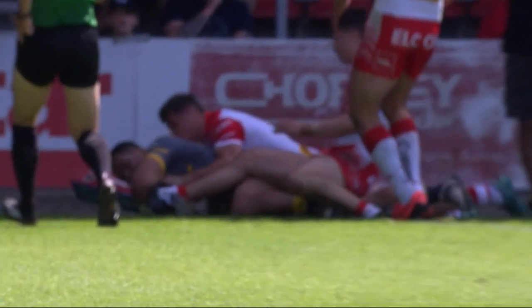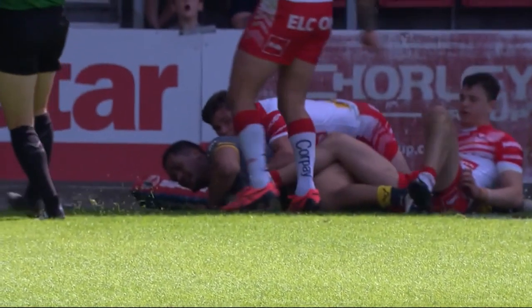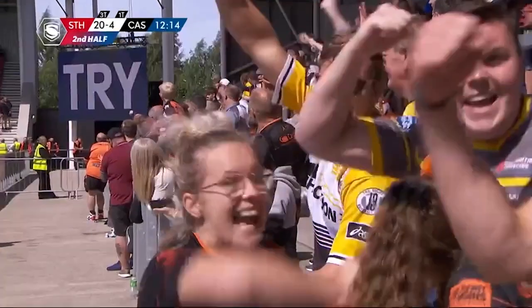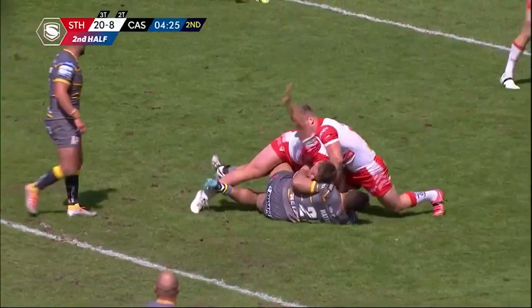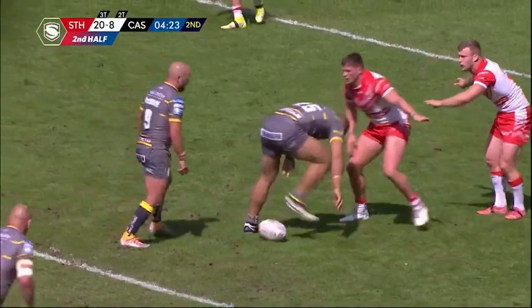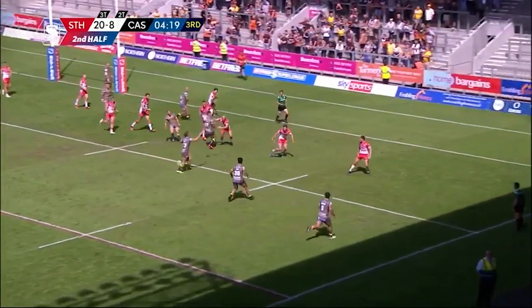So, Moretta Faraimo makes it six in his last five. It's a try, and those Castleford Tigers fans are delighted. There is hope now for them. Four and a bit minutes remaining here. Castleford were 20 points in arrears. Here they go now. They're going out wide.